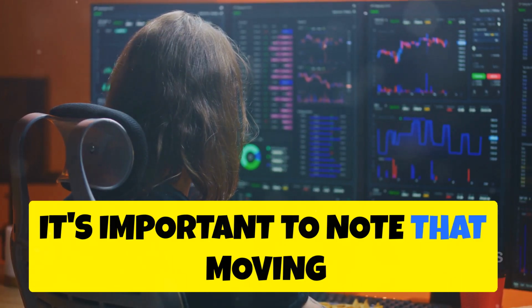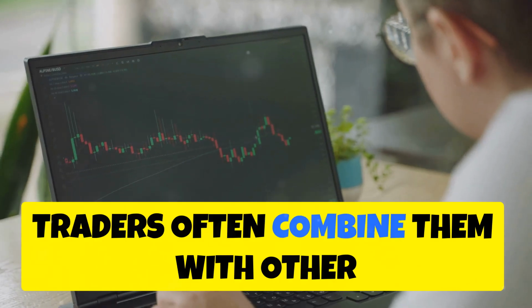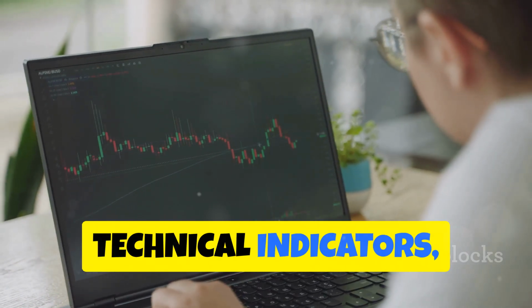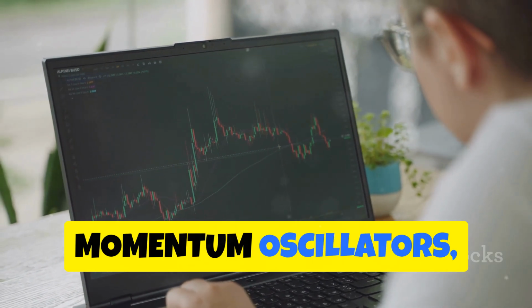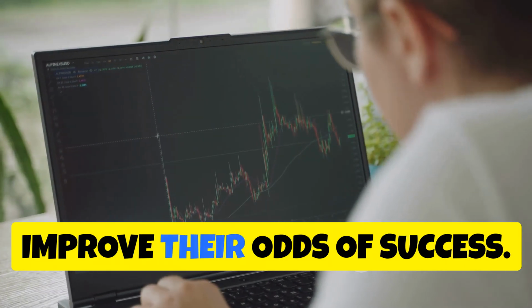It's important to note that moving averages should not be used in isolation. Traders often combine them with other technical indicators such as volume, momentum oscillators, and candlestick patterns to confirm their trading signals and improve their odds of success.